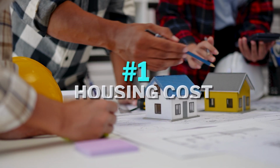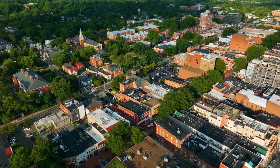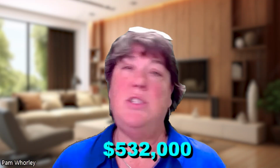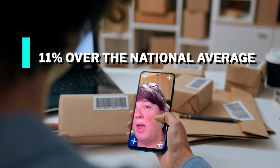First one up is always the big one, and the number one thing that I think most people hear about, and I get a lot of bewildered why, and that is housing cost. Housing cost in Charlottesville is always on the tip of everybody's most concerned list. The median home price for the Charlottesville area is around $532,000. Now, that is about 11% over the national average.